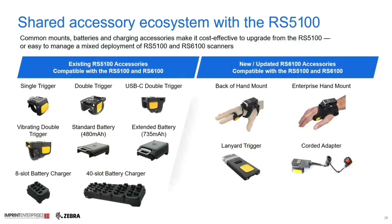And just like the WT63, we have a very robust ecosystem of accessories. I went through all of the different mountings, but when you look at the different types of triggers on that double trigger, we have the standard double trigger, and a double trigger that has a USB-C port on it. So if you wanted to just charge one ring scanner and not an 8-slot battery charger, you have that option with the trigger. You have the one that has haptic feedback with the vibrate. And you also have two different battery options. So if you need the extended capacity, we have extended capacity batteries, and then those two different battery charger options.